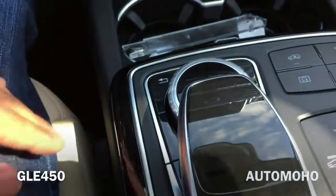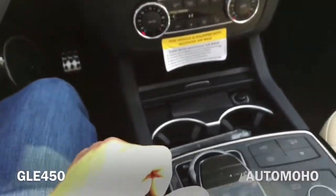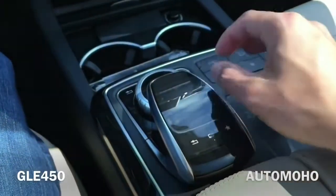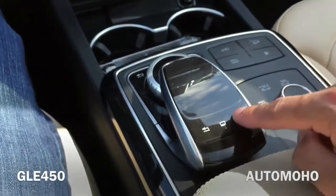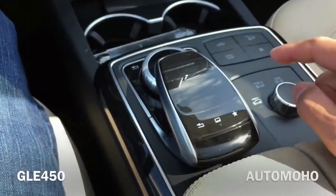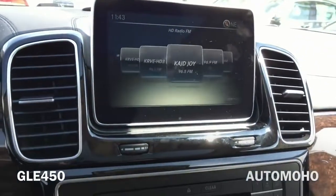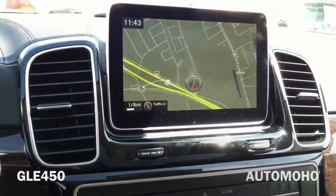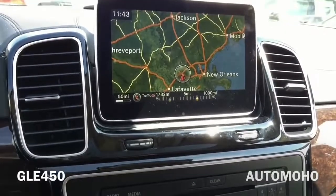And here's the command system with touchpad controller, which features an 8-inch freestanding screen, vividly presenting audio, optional navigation, and other features while keeping a sleek dash profile. Now you can just use your finger to swipe onto the touchpad controller to move around the screen, or you can also press it down to select. And also you can use the alternative round knob. You can turn it around to move around the screen. You can also press it down to select. And as you can see, the system is very responsive.